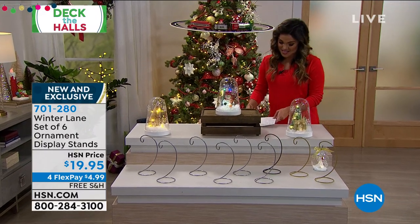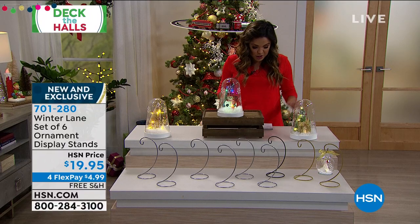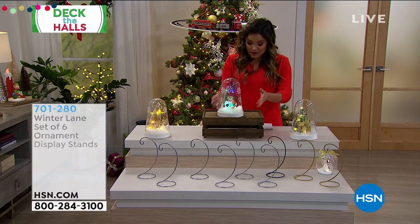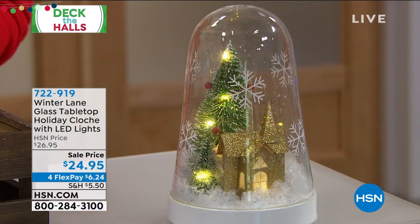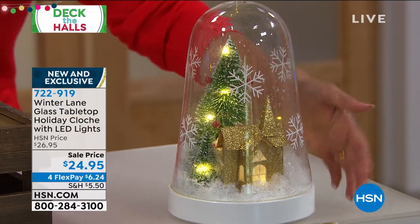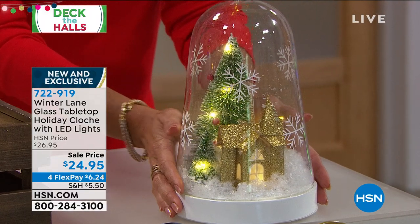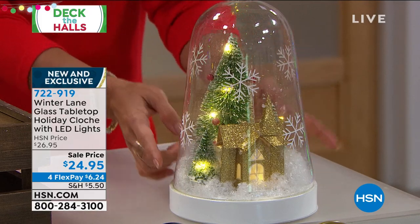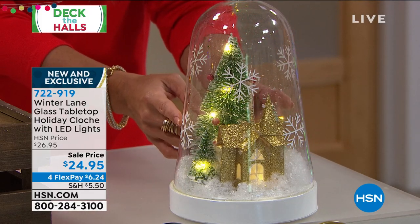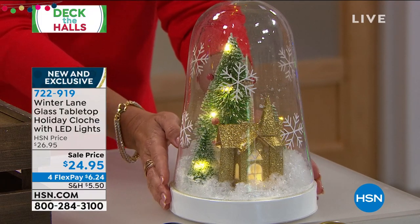And then Alexandra, fill us in, because you talked a little bit about these, the holiday cloche. These are brand new, nice size. These are 9 inches high, and they all coordinate with today's special ornament. So you see it's the same church with the beautiful Christmas trees in the back. These are $24.95. The beautiful LED lights, you can change that to color as well. And there is a timer on this, and it comes with a gift bag as well.